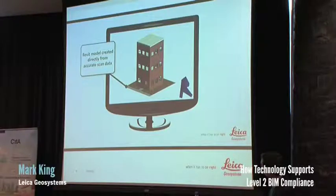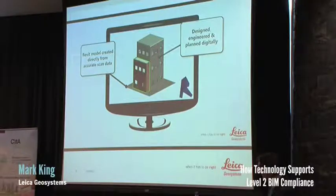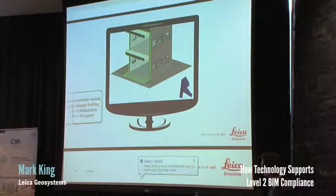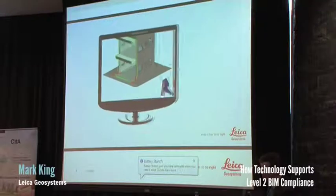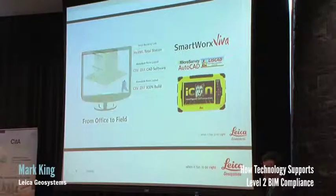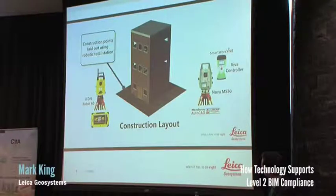The model's created. The architect or the engineer comes along and creates the new part of the building. Construction layout points can then be added into there using Leica Building Link, which is a free plugin for Revit, which allows you to add in construction layout points. It can then go to all the various Leica total stations that you may already currently have, or your subcontractor might have, and it allows them to lay out the points directly onto the site.